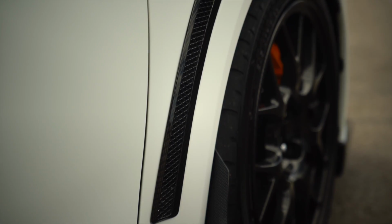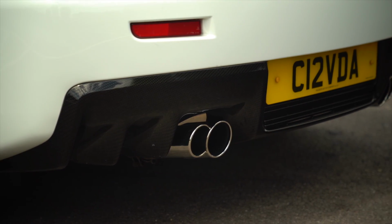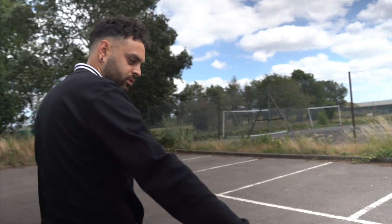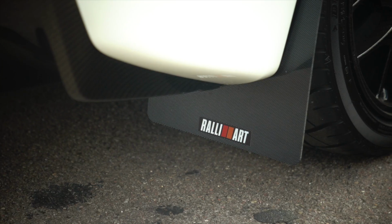So you got, what are they, 18-inch wheels, like forged? Yeah, 18-inch forged wheels. Obviously the big Alcon brakes. What are they? 6 pistons up front, 4 at the back. Obviously the Jan Speed exhaust. So that's another factory option. Yeah, check that out, guys. All factory, man. It's insane. I haven't done anything to it.